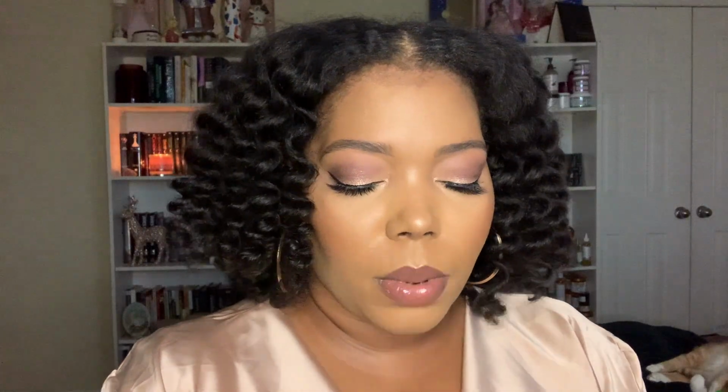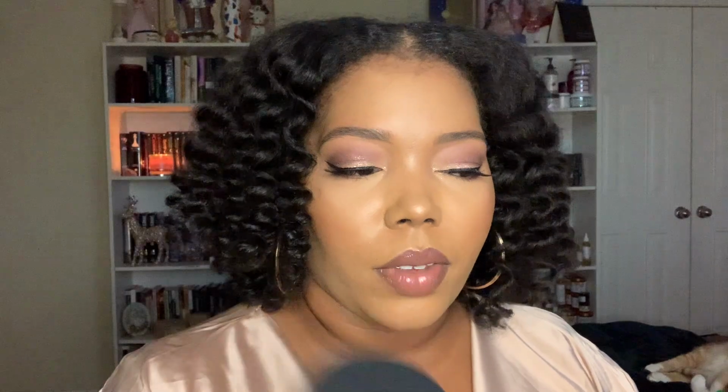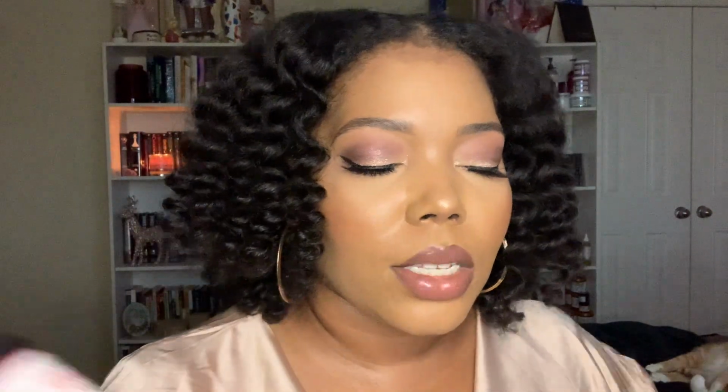So the strawberry styling smoothie from Nature's Little Secret is 100% bomb. Absolutely love it. A beautiful reformulation. That's what I love about Charnay. If she reformulates something, it's going to be better than it was before. It's never questionable when she reformulates a product, and I love that.